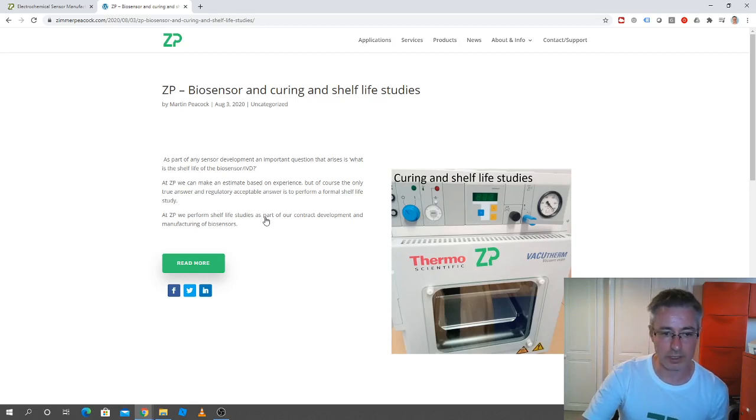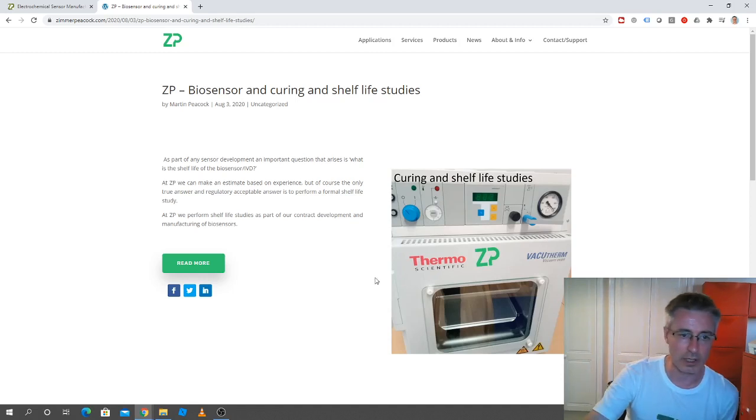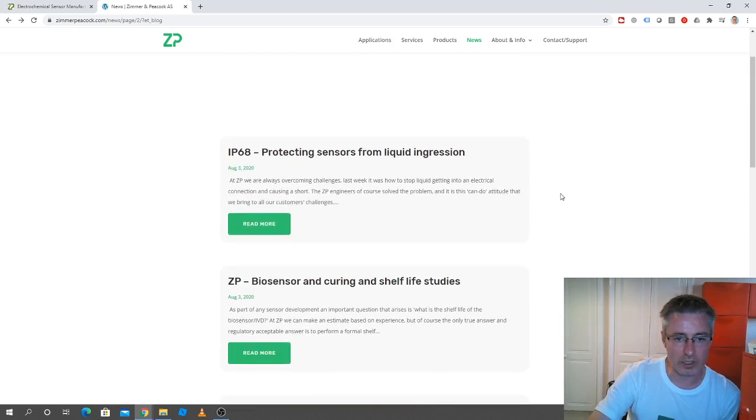What's really nice at ZP is that we've got these new ovens in with great temperature control, we can log it, and we have a really good data group as well. So we can do what's called a design of experiment, which lets us do testing in a really efficient manner. We also have a really good data analysis group, so we can analyze the data and see where the shelf life study is going. Are these sensors looking good, or do they look like they're degrading? We put some notes out about that this week.